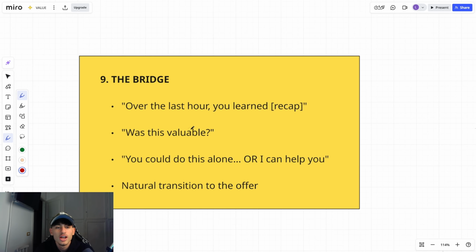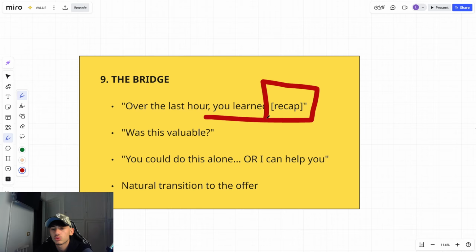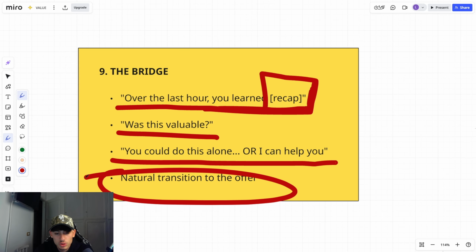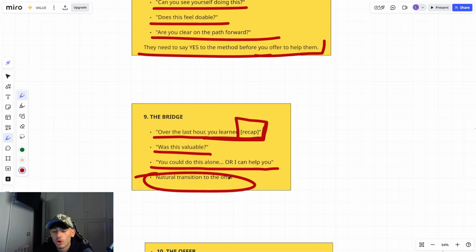Ninth, the bridge. You want to say something like, over the last hour you learned, and you got to do a recap, just to show them how valuable the webinar is, because we are in a trust recession, and trust is the one main thing that is missing right now. So when you give free value, you're building trust. This is why you want to show how valuable the stuff that you gave actually is, or you want to ask, was this valuable, or you could do this alone, or I can help you. And you want to naturally transition into your own offer.